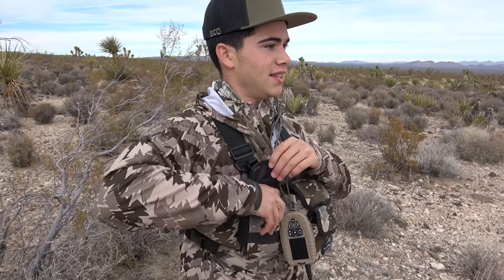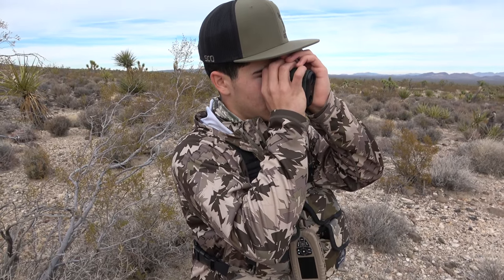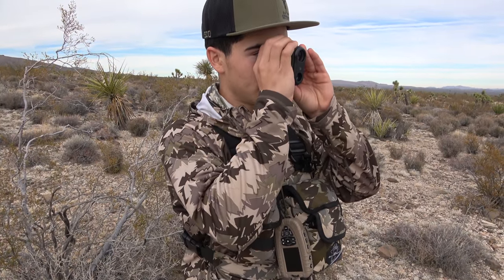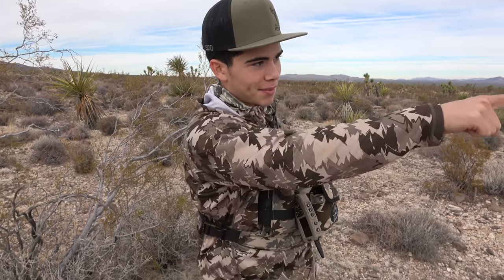So that's awesome. First one, how far was he? Let's see. He wasn't that far. About 70 yards. You can see I'm using my Vortex optics here. I love this rangefinder. Yeah, about 70 yards. So he was clear as day. You had like a perfect view of him. Did he just drop in his tracks? Yep. Sweet, because for me, he kept stopping right behind the bushes.